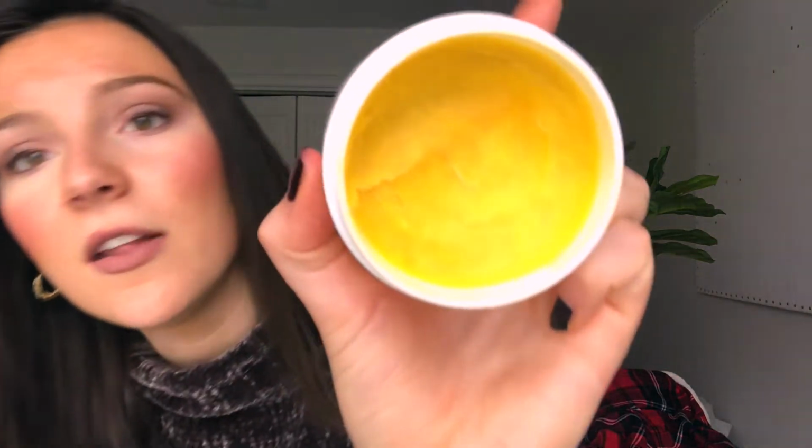So this is from a local company in Watertown, Connecticut, and I have it in the scent lavender, but they have it in tons of different other scents, like I think peach, vanilla, strawberry, things like that. And I like knowing that it's just raw shea butter going on my face. There's nothing else added to it, and there are no preservatives, so it does go bad after like a year or so. But yeah, this is what it looks like on the inside.